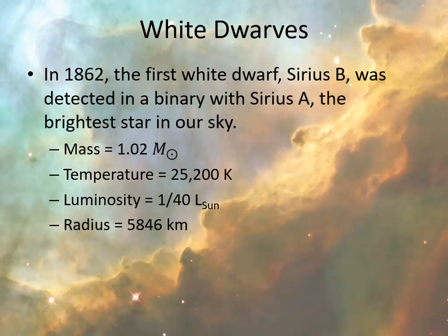In fact, there were indications that there was something going around the star that we call Sirius, which is actually Sirius A, even back in the 1830s and 1840s. Friedrich Bessel, who was one of the first people to really confirm stellar parallax, noticed that Sirius was kind of wobbling back and forth, and it wasn't in accordance with Earth's motion around the sun. So he realized that there's something probably around that star Sirius. Well, it was discovered in 1862.